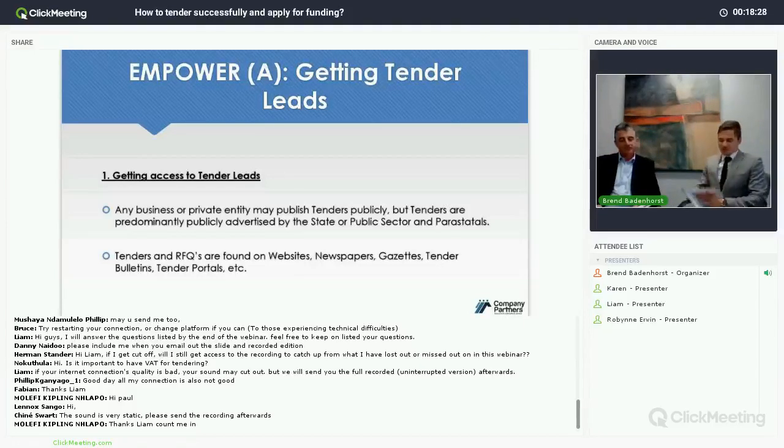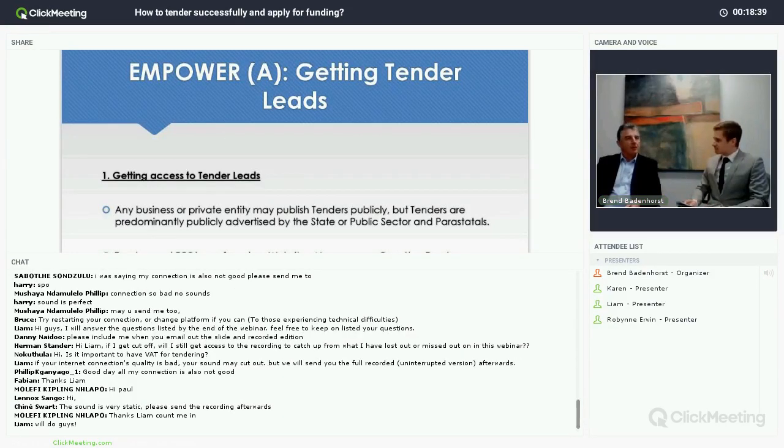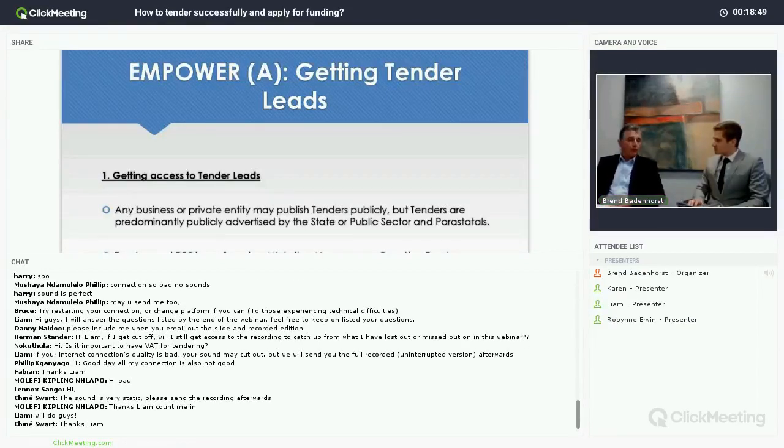So we're going to go over to the first part of this interview, which is one of the main questions actually in the market today, and that is, how do I get access to tender leads? Okay, so tenders are available publicly. Anybody can post a tender, be it a private entity or a mine or a consultant, through a platform such as a newspaper or a website, a gazette or a portal.